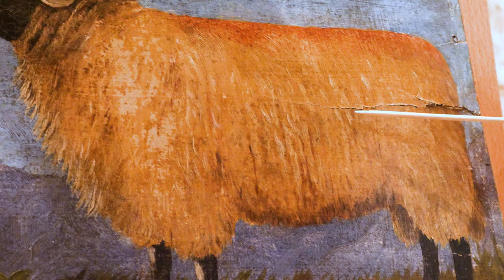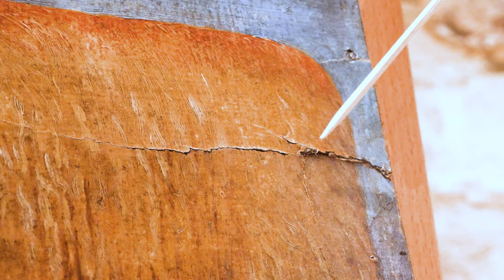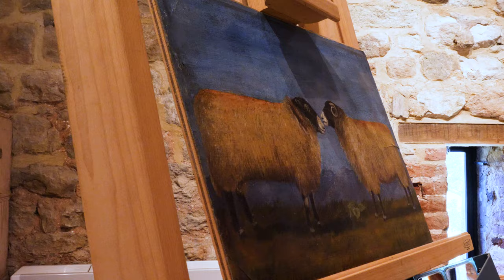There's a little crease in the support, and we're going to be looking at securing paint that may be a little loose around that crease and trying to reduce the prominence of the crease, which is a little bit raised. We're going to be cleaning the old varnish away, removing discoloured over paint, and then we're going to be revarnishing the painting in a way that fits really nicely with the other paintings by the same artist at Townend.